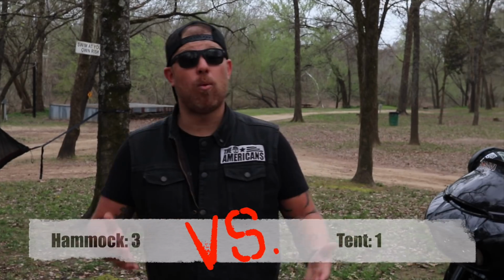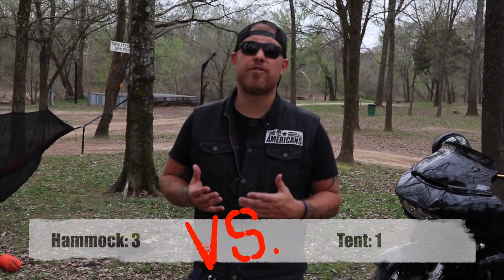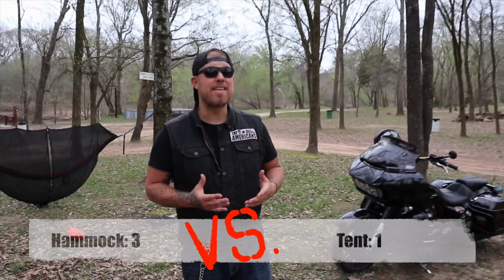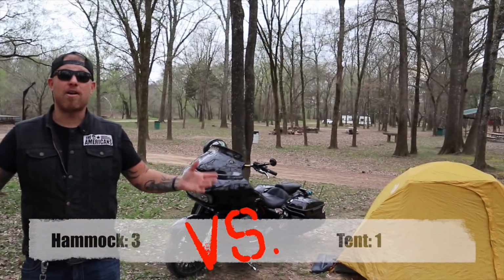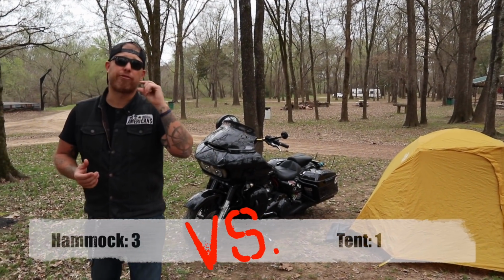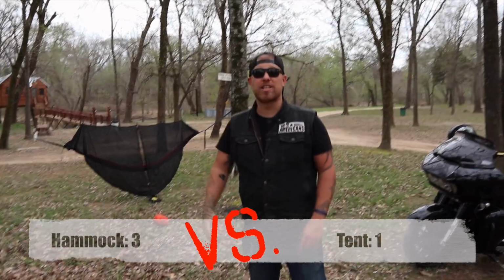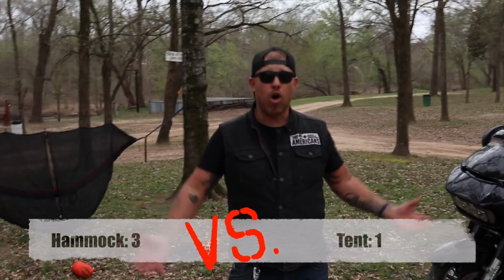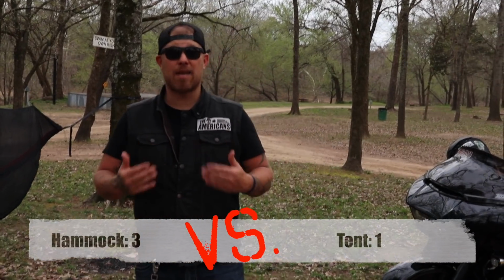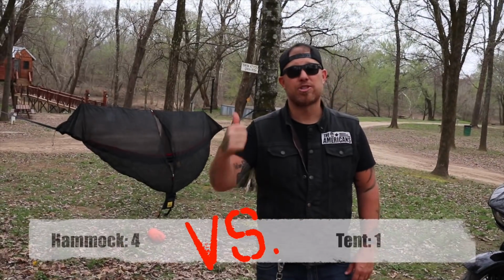Hot weather. Hot weather is another thing that you are going to encounter a lot of times out on the road. And if you are in hot weather, you are going to find that in the tent, with the rain fly off, you get pretty good circulation and it can be okay. But it is going to be a fraction hotter than your hammock. Your hammock is going to get circulation underneath you, all around you. So in the hot temperatures, I think you're going to find your hammock to be more comfortable. Check mark to the hammock.